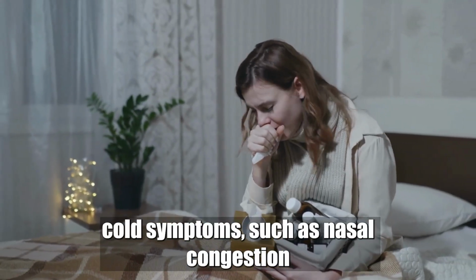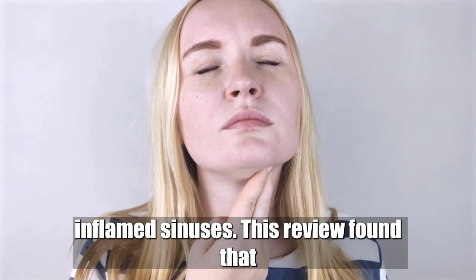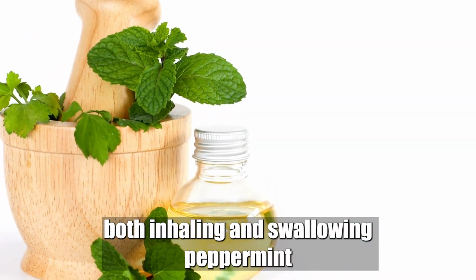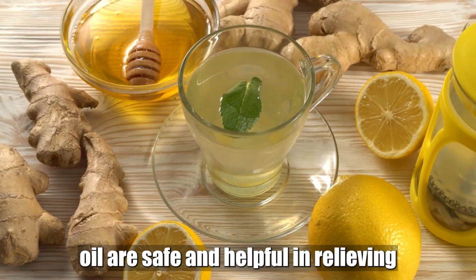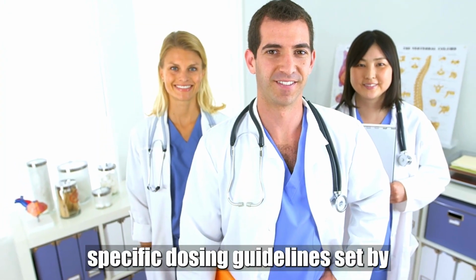A systematic review published in Respiratory Research discovered evidence that menthol tea may help relieve common cold symptoms such as nasal congestion caused by excessive mucus secretion from inflamed sinuses. This review found that both inhaling and swallowing peppermint oil are safe and helpful in relieving stuffy noses when used according to specific dosing guidelines set by healthcare professionals.